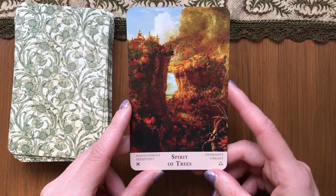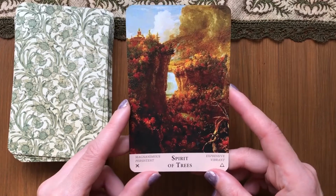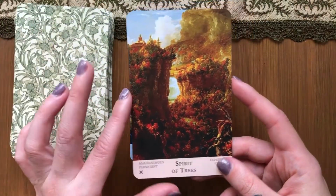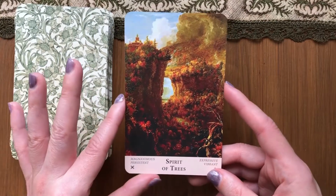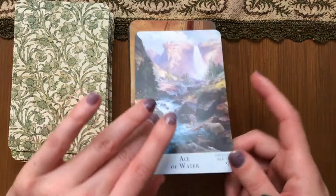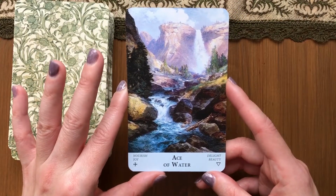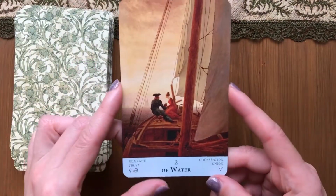Spirit of Trees. Unfortunately, some of the pictures look like they are pixelated. I had the same thing with the Terror of Little Brains, that some of the illustrations are too blown up for some reason. I don't know why. I mean, with that I can understand probably the original was too small, but with these, Ace of Water, Ace of Cups. Okay, Two of Water.